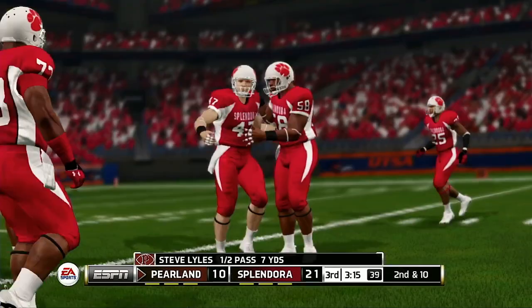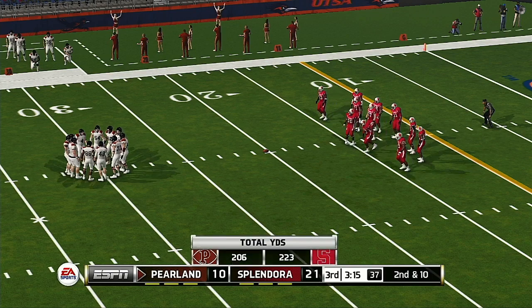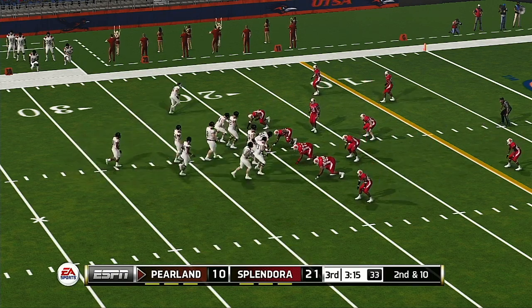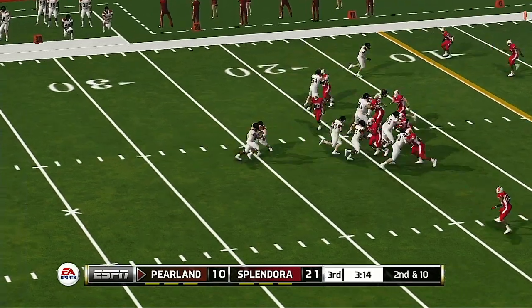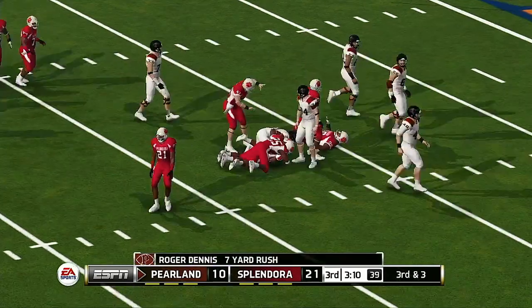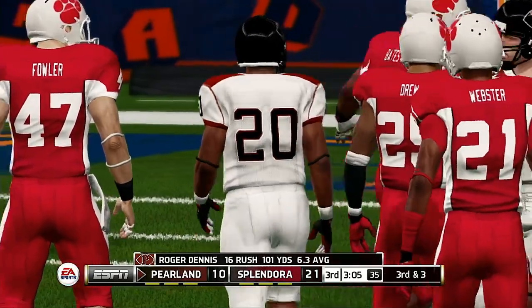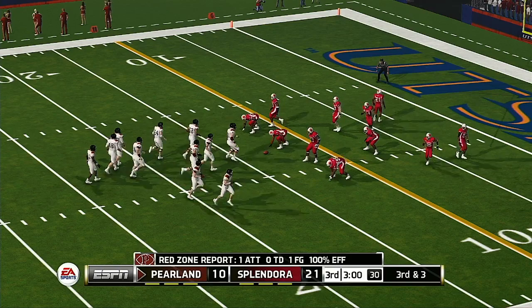Quick throw, incomplete. Wanted his receiver. From the 20-yard line, second down. Nice run to the outside. Call it a gain of 7 yards. That makes it third and three. And this is the 10th play of the drive.